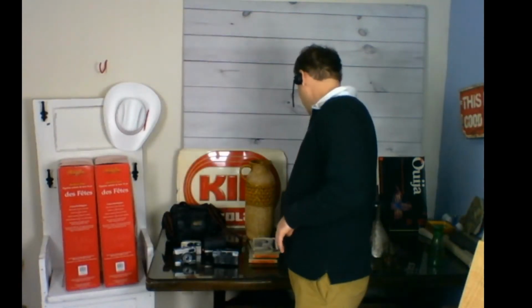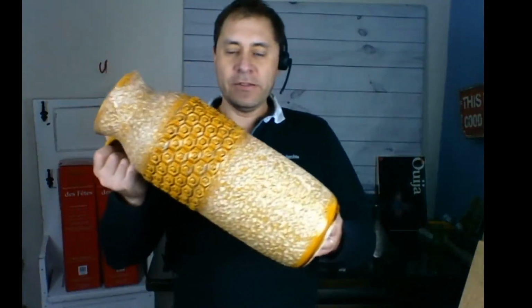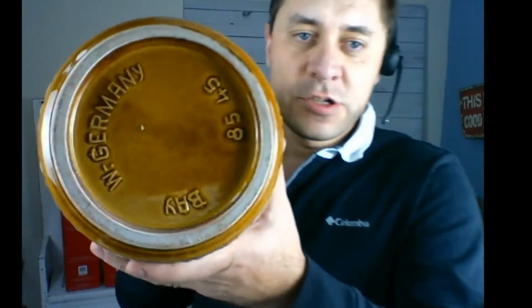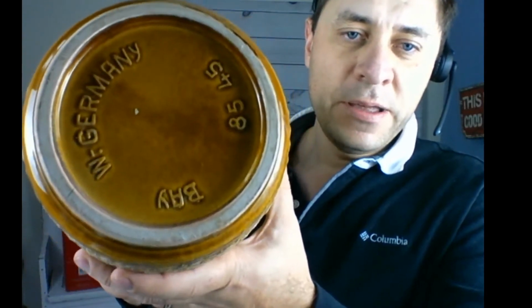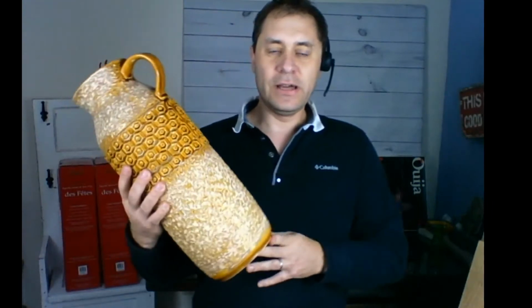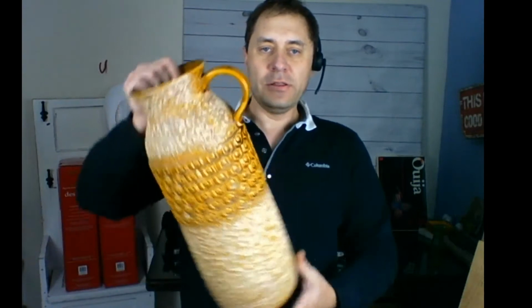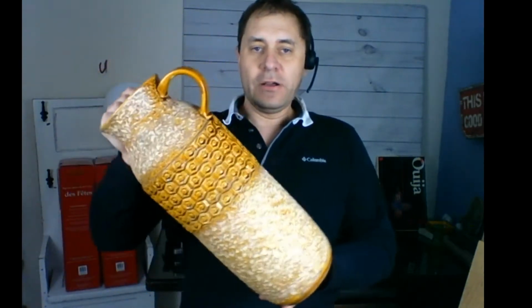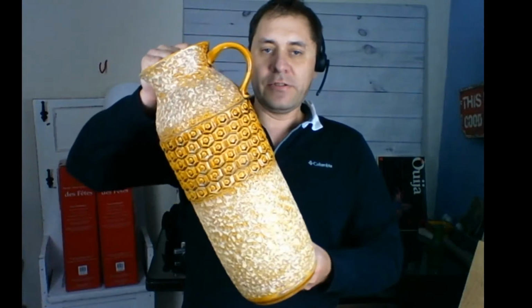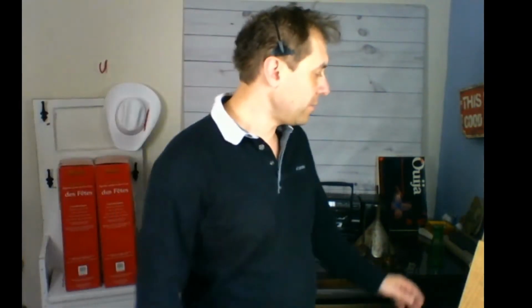So the first item I got at an estate sale, and this was last night, was this pottery vase, and this is a West Germany pottery vase. I have good luck selling German pottery in the antique booth. This vase I bought at the auction and I paid $20. I'm going to be pricing this at around $65 because that's how much I sold similar items for in the past at the mall.